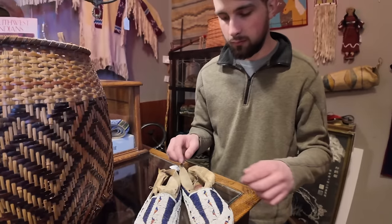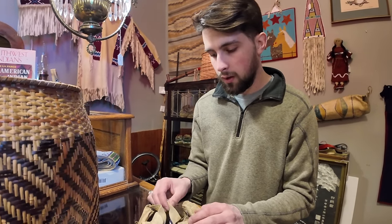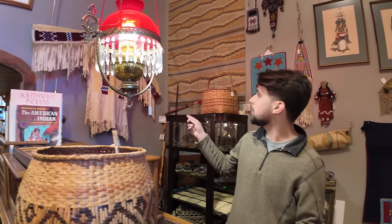What is the priciest thing you have on sale here? Is it the shoes, or what is... No, actually, probably the Sioux jacket back there is the priciest. That's $8,500. I've had some other pieces in the past.